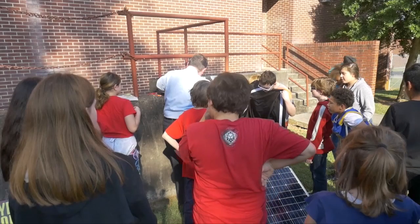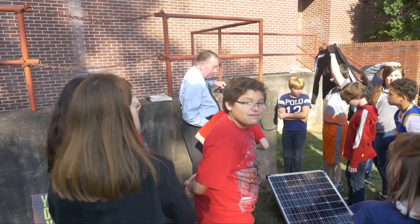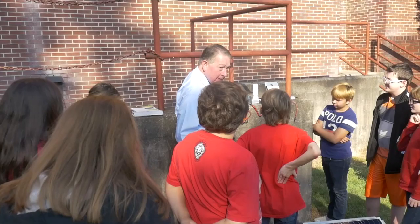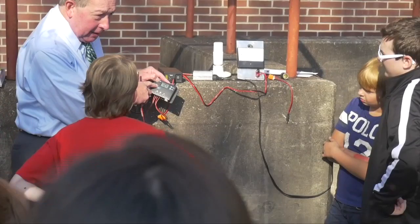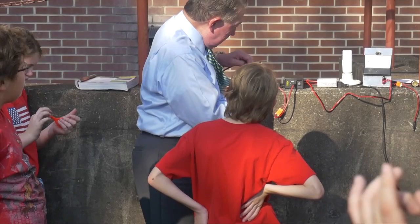Now, right now what I just did, I plugged the output through this thing. It's a controller. It controls the voltage that goes into the battery pack. Like I say, the PV has an output of about 21 volts. We've got to wrestle that down to about 12 volts to go into the battery pack. So, we just plug it in.